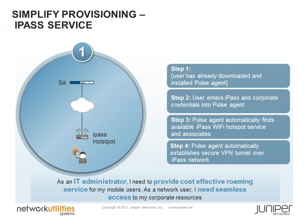If I talk through on the slide here the steps involved in connecting via the iPass service with the Junos Pulse client already downloaded on your device, the user enters their iPass credentials as well as their corporate credentials onto the Junos Pulse agent. The Junos Pulse agent then automatically finds the iPass Wi-Fi hotspot within your location, whether you're in a conference center or a hotel or wherever. And that Pulse agent automatically establishes a secure VPN tunnel to your SSL VPN appliance back at your headquarters over that iPass service without the user having to put in any user registration details or pay anything up front.